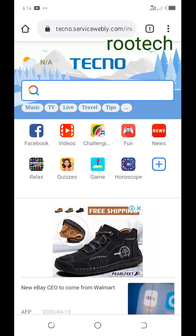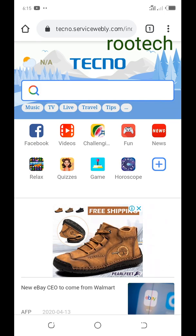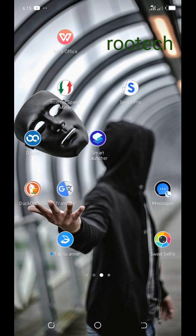So guys, the government is just launching the COVID-19 app right now, and looking at the app and using it, I feel like it's a total waste of resources. If you don't understand me, just follow this video to the end and you will understand my point. The fact is, to get the app in the first place, the app is not in the Play Store.